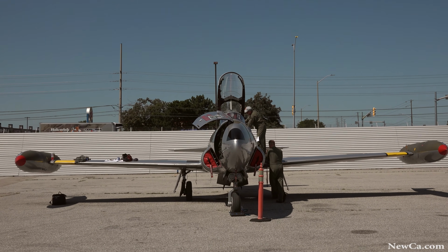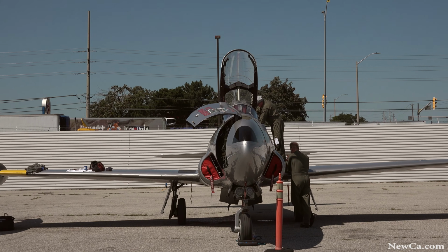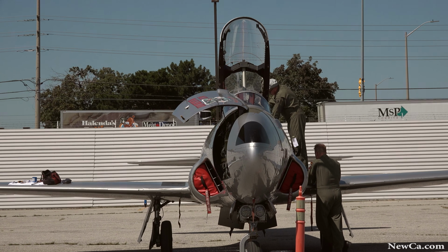I'm Rob "Scratch" Mitchell. I'm a third-generation fighter pilot in the Royal Canadian Air Force, and I've flown a lot of the jets that are on this ramp. In my military time, I was a Snowbird pilot twice, once the leader of the Snowbirds, and I was also the F-18 demo pilot. So this ramp is really familiar to me right now, and it's like a homecoming.